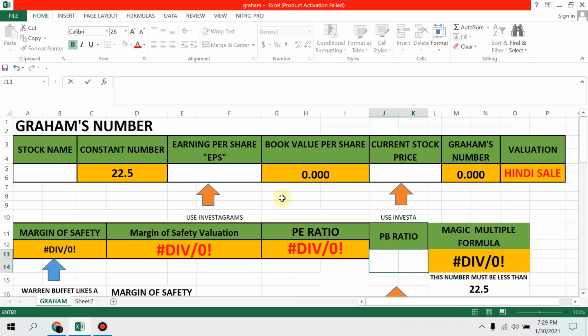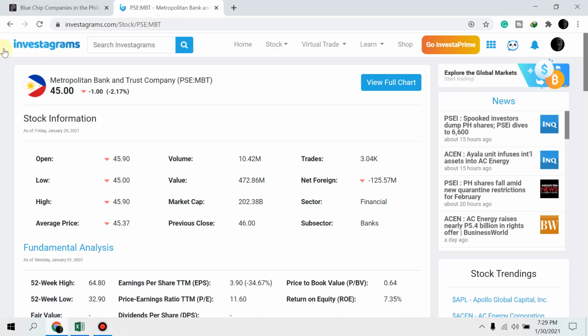So, bukas po ulit meron tayo, no? Ayan, sa mga basura naman tayo titingin.